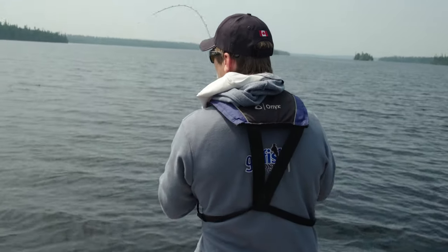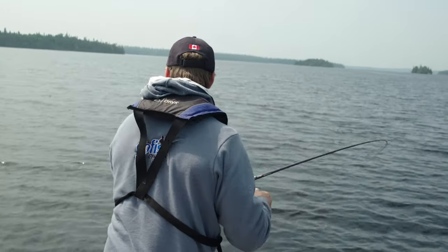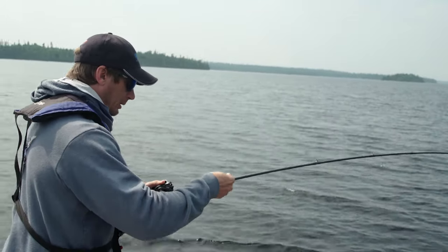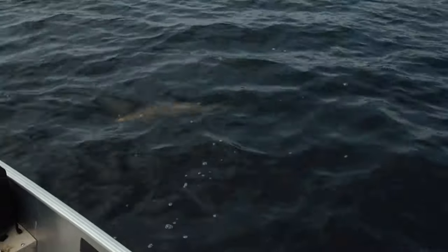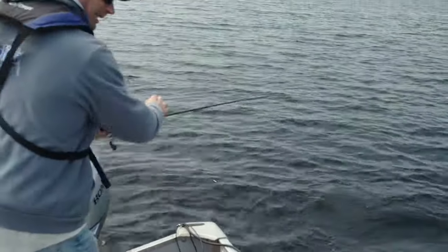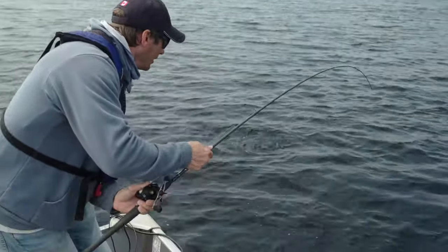That's a better pike, I think, than what we're looking for. Unless it's a giant walleye. Oh yeah, nice one. That's kind of what we came up here for. Where's my net? I just got in here and I don't have the net quite ready, but that's all right. I can grab this one.